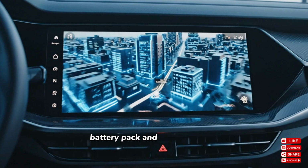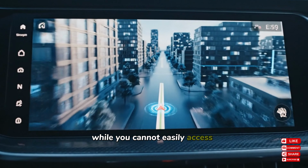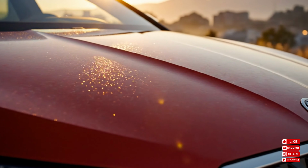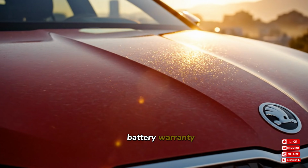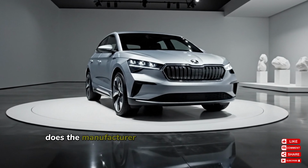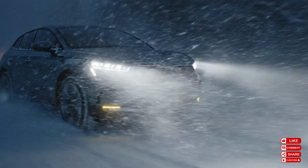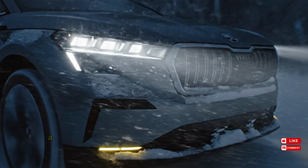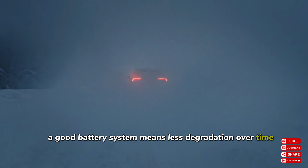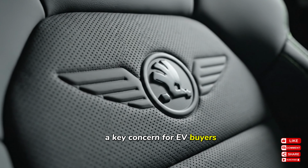Battery pack and underfloor layout. While you cannot easily access this, ask for details of ground clearance, battery warranty, thermal management. Does the manufacturer guarantee efficient charging in hot and cold climates? A good battery system means less degradation over time, a key concern for EV buyers.